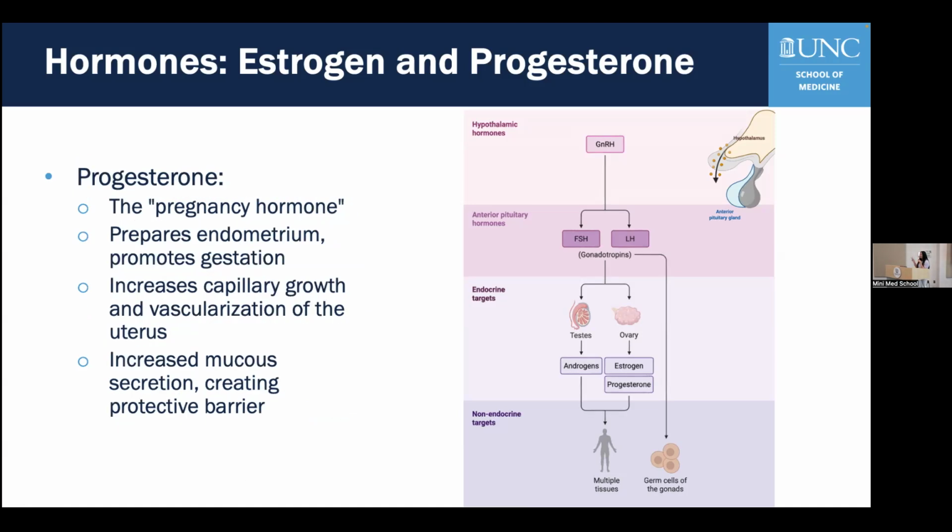Progesterone is what's known as the pregnancy hormone. Progesterone primarily is involved in preparing the endometrium, that inner lining, for gestation or for pregnancy and carrying a baby, and maintaining a healthy pregnancy. This helps to increase the capillary growth and the vascularization of the uterus, so bringing blood vessels in and helping to keep the space nourished. And then also increasing mucus secretion and creating a protective barrier in the uterus.